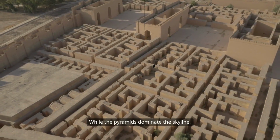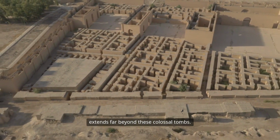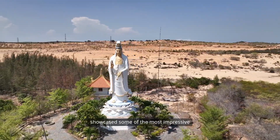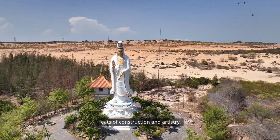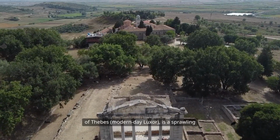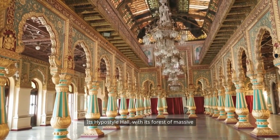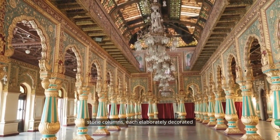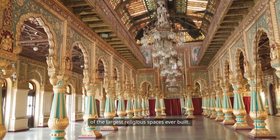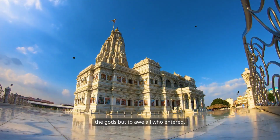While the pyramids dominate the skyline, ancient Egypt's architectural legacy extends far beyond these colossal tombs. Temples dedicated to the gods stood at the heart of religious life and showcased some of the most impressive feats of construction and artistry. The Temple of Karnak, in the ancient city of Thebes, modern-day Luxor, is a sprawling complex that grew over centuries. Its hypostyle hall, with its forest of massive stone columns, each elaborately decorated with colorful reliefs, remains one of the largest religious spaces ever built. The scale and grandeur of Karnak were intended not only to honor the gods, but to awe all who entered.